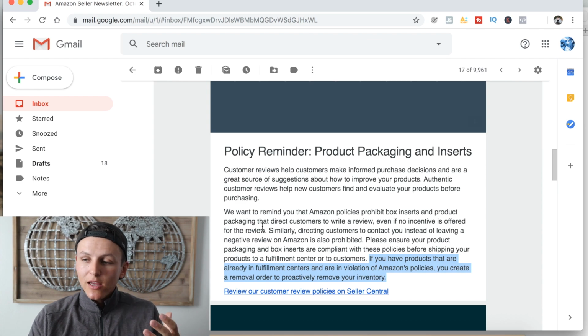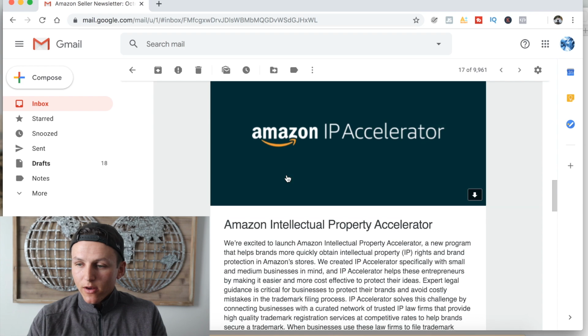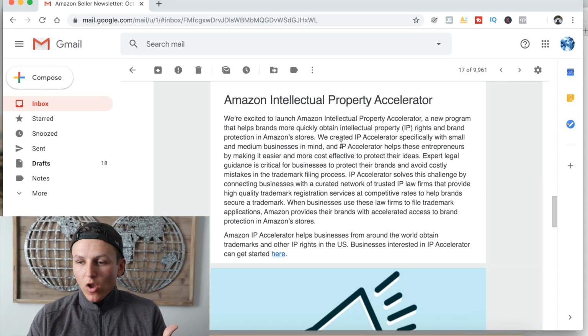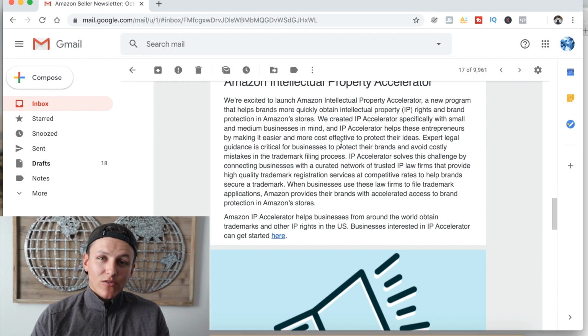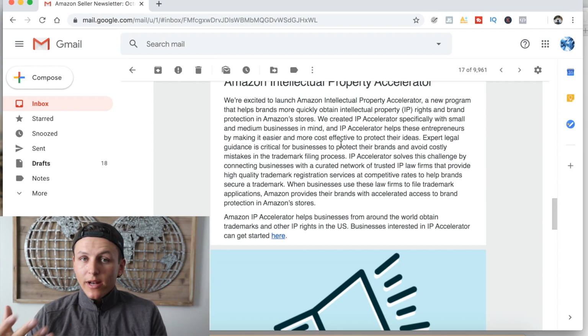Let's talk about another thing that was, in my opinion, something huge that Amazon is releasing, and that's the Amazon IP Accelerator. So basically, this is a way to enroll in brand registry a lot quicker, and to have the benefits and protecting your listing a lot easier, instead of having to wait for a trademark that could take a year to a year and a half.